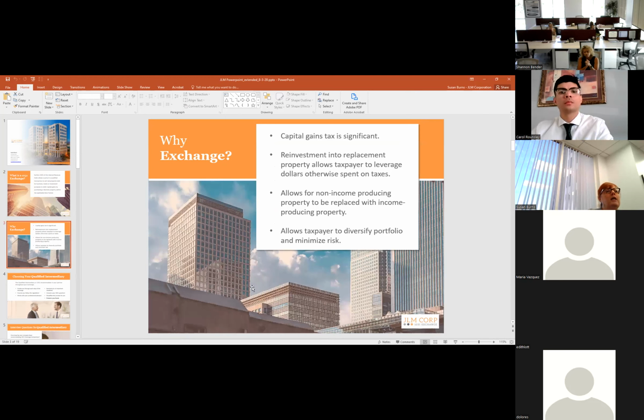Why should your client exchange? Their capital gains, especially at this time, are probably significant. It allows them to reinvest in a new replacement property and leverage those dollars otherwise spent on taxes, so they can increase their investment. It also allows for non-income producing property to be replaced with income producing property. So if your property is in an area where the rental market has died down, you're having trouble renting and getting quality applicants in, you can sell that property and reinvest totally tax deferred into a property in a better rental market. It also allows the taxpayer to diversify their portfolio and minimize risk.